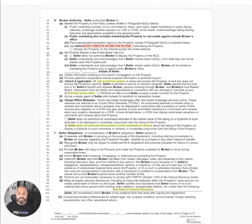Paragraph 6, and in fact this entire page, talks about what the broker authority is, what the seller is authorizing us to do, as well as what the seller obligations are. What did they agree to do? We're putting these agreements at the very beginning. In paragraph 6A, this is saying that we're going to be taking your home and putting it on the internet. We're going to be advertising it aggressively.